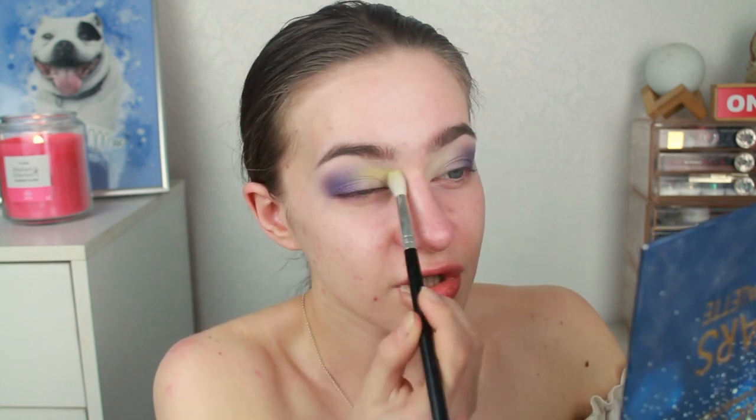All right, now we've put that base on our eyes because that's literally all it was. It did nothing. I'm going to go in with that pastel yellow and pop that on the inner part of the eye. See, that pastel just did so much more. Why would I ever use a base and a cream that is so much harder to use, and I could just do this.